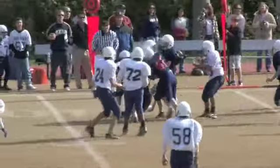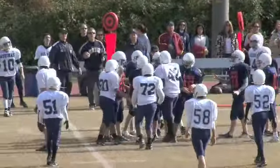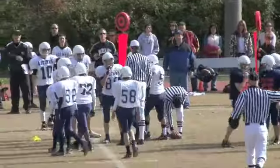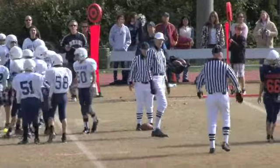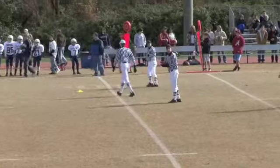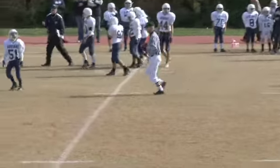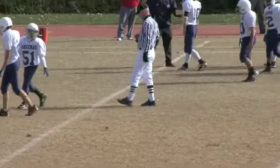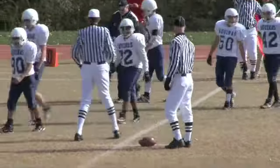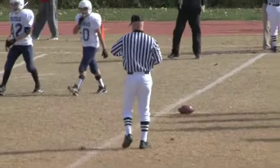Short punt. Might have been an offside. Who knows? A little tussling on the field. Might be a penalty for unsportsmanlike conduct. They're going to walk it off against Aquinas. 5, 10, 15-yard penalty. That might be the biggest penalty ever charged against an opponent of Potomac. Wonder what was going on down there.